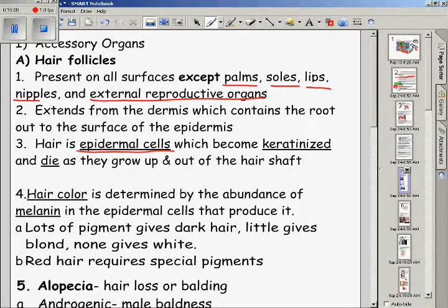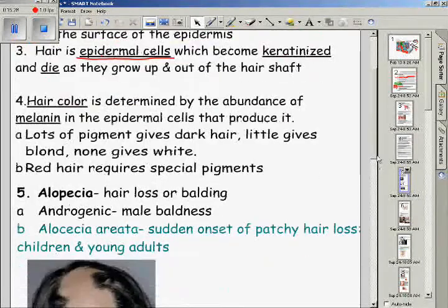So epidermal cells are going to be excreted out. They die and they grow up and out of the hair shaft. So the hair shaft is actually dead cells. Okay, does that make sense? But they're heavily keratinized. Hair color is determined by the abundance of melanin. So however much melanin is being produced.